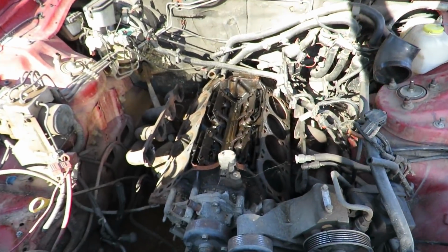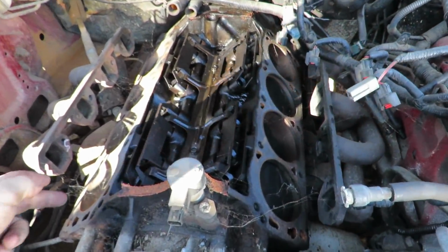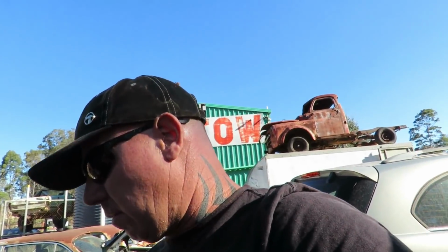so the engine's apart, the heads are off. There's no big lip in the bore, but at the same time, I'll have a chat to you about that. We learnt a lesson doing that Jag, where I bought a car with a supposed runner, and you've seen how much money I've spent on the Jag, so we'll probably pull this all together and do a full resto.